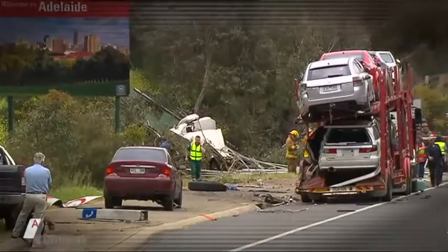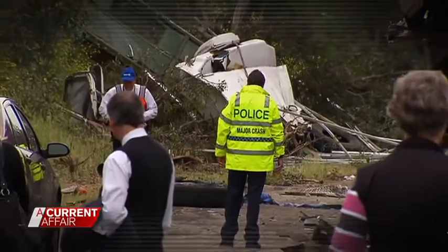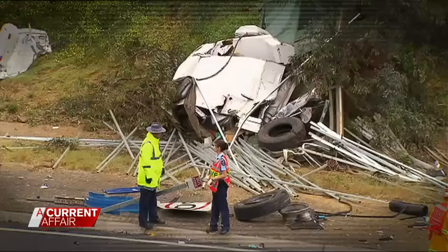Well, they're the hard-working truckies forced to drive potential death traps on our roads and highways. Tonight, the crackdown to get dangerous rigs off the road. Look, with any business, it's to do with costs. What's the cost of a life? How can you put a price on a life? The drivers are being forced off the road and literally into the funeral parlours of this country.